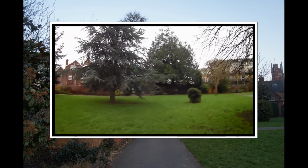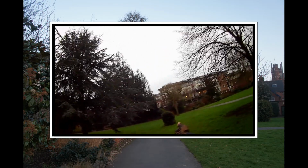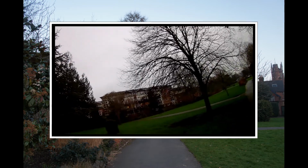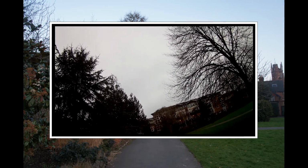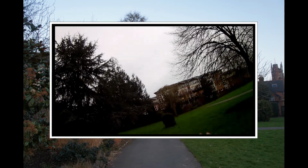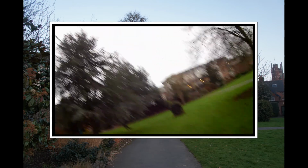You can just about see here, if I just point, this tree in front with a very weeping habit is a weeping ash, and they're really nice trees. The council did cut this back a lot last year. It was a lot bigger, but yeah, they did their maintenance on there.